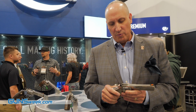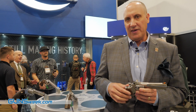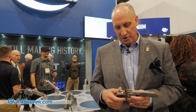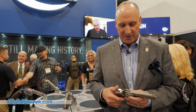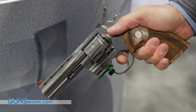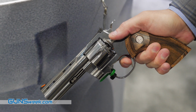So one of the things that we did was we improved upon the action. We took about 12 parts out of the action, really smoothed it out. You have very little variation between cylinders on these Pythons. Also on the draw stroke, in the past there was a bit of a step at the end of the draw cycle. These ones roll right to the rear, smooth, with a non-stacking trigger.